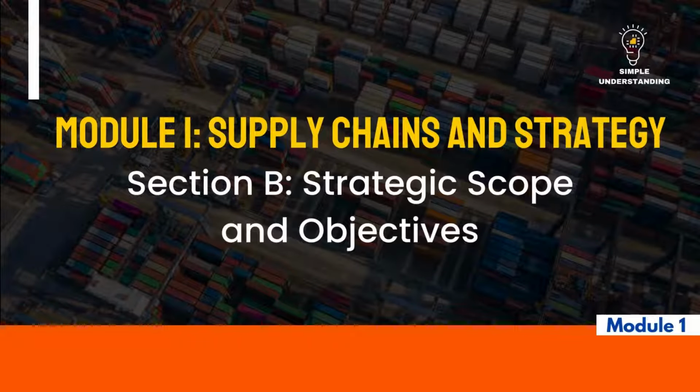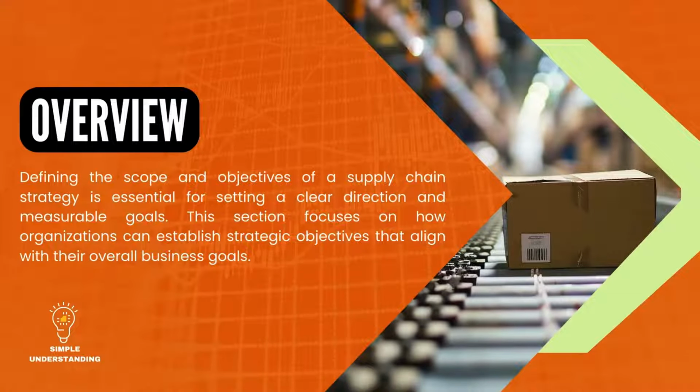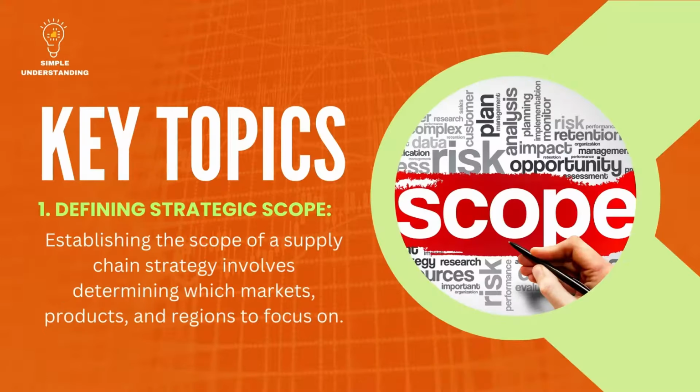Section B. Strategic Scope and Objectives. Overview. Defining the scope and objectives of a supply chain strategy is essential for setting a clear direction and measurable goals. This section focuses on how organizations can establish strategic objectives that align with their overall business goals. Key topics. 1. Defining strategic scope. Establishing the scope of a supply chain strategy involves determining which markets, products, and regions to focus on.